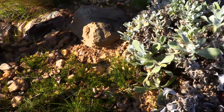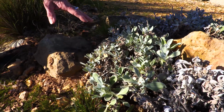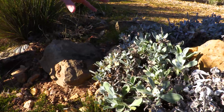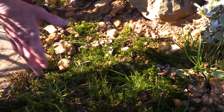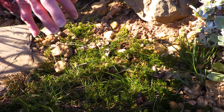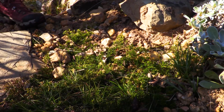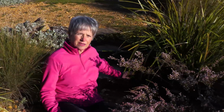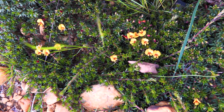So we have here Chrysocephalum apiculatum. In a month that will be covered with the most beautiful little flowers that will support a range of birds and insects. Here we have another ground cover, and that also has a tiny little egg and bacon flower. It's beautiful. And up here is a beautiful Pultenaea pedunculata, excellent for ground cover.